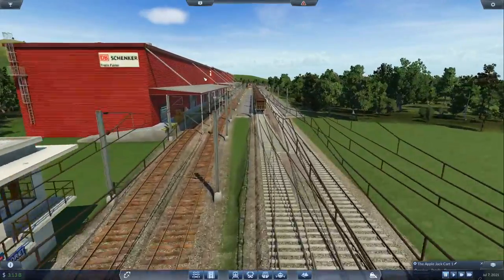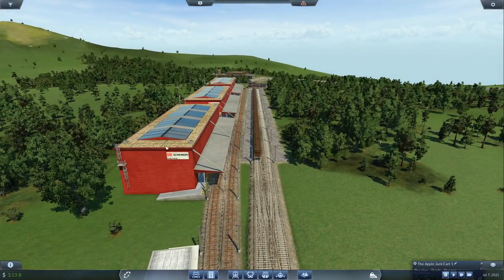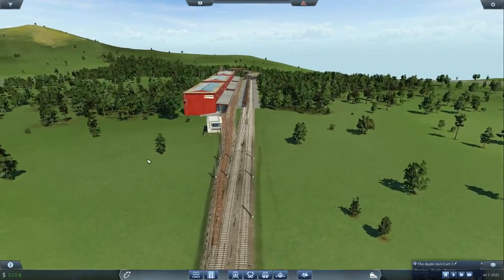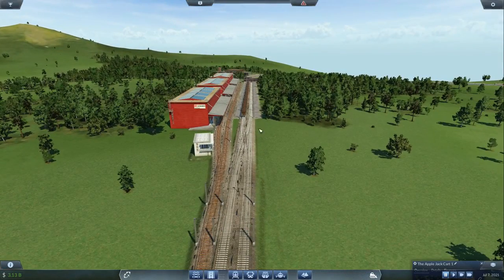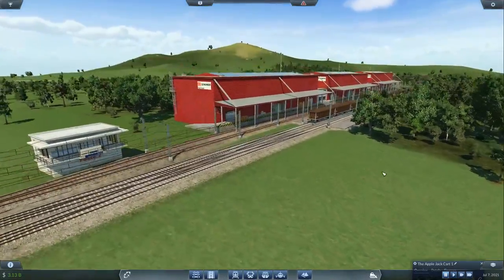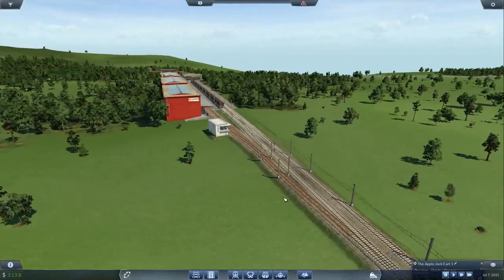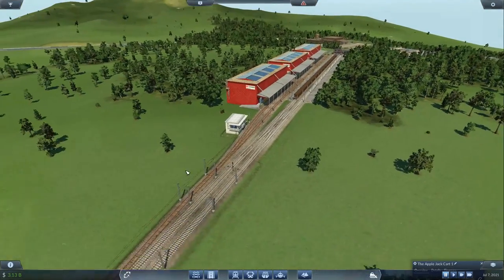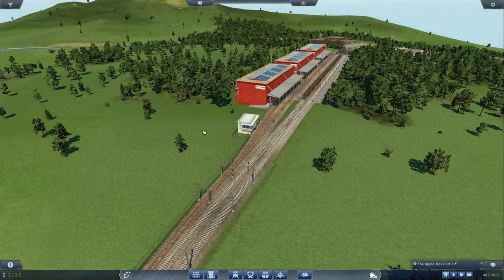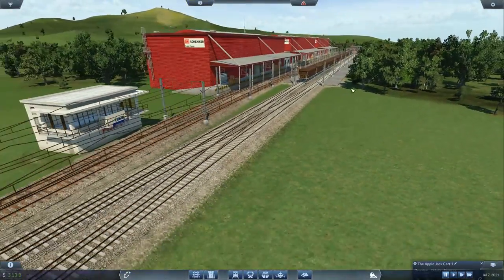Oh, these are definitely going to get used. These are definitely going to get used. I'd love to do a massive freight yard somewhere with rows of these warehouses and stuff. Oh. So there you go. I think that's probably all I'm going to do with that for now. I'll come back and do a bit more work. We'll put some trees and we'll put some stuff in to make it a bit mucky and a bit scruffy around here.